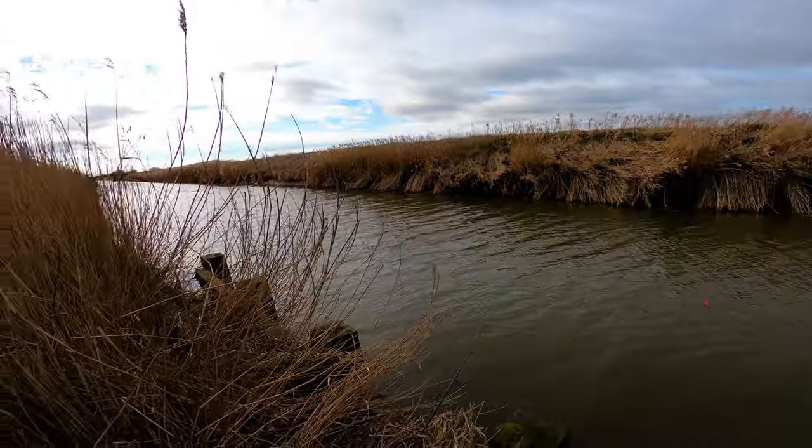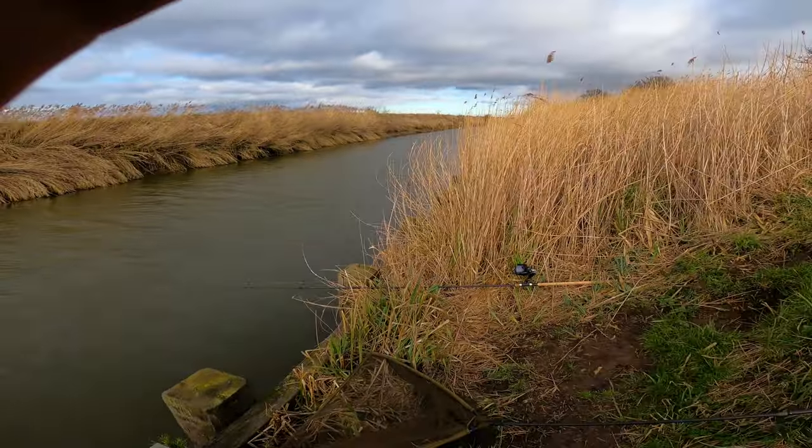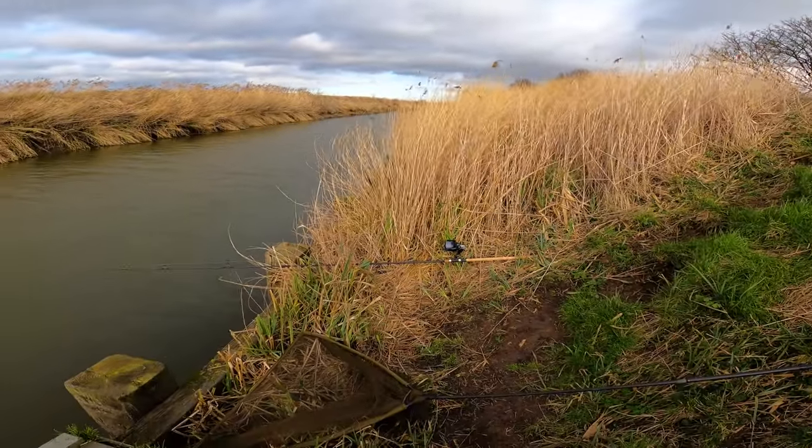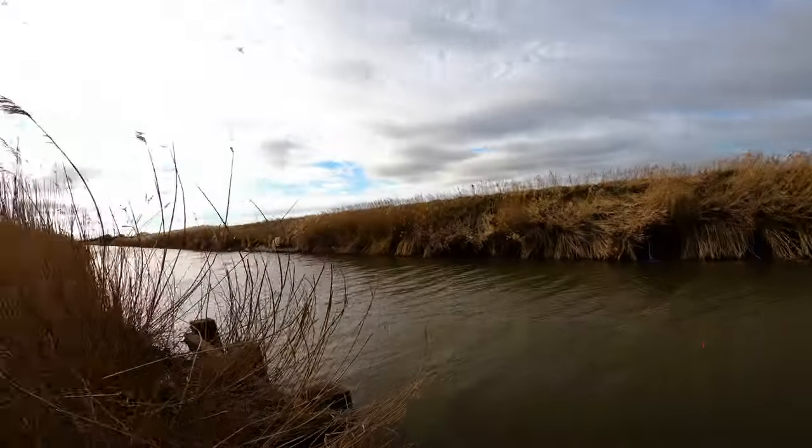But for the moment, it's looking nice. Different drain. Give it a bash. It's windy.